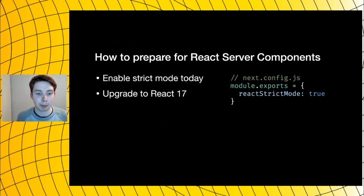So how can you prepare for React server components? Well, server components are still in R&D. There are 2 steps you can take to ensure an application will be ready when server components become available. Enable React strict mode and upgrade to React 17. Once you do these 2 steps, you make sure that your application is ready.